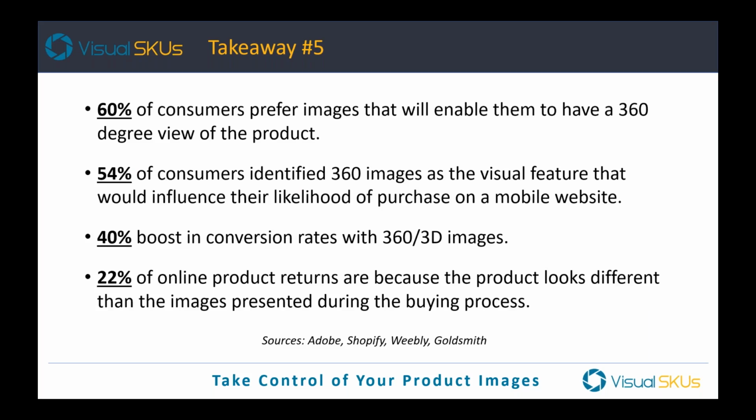Some interesting statistics about 360 and 3D product images. 60% of consumers prefer to view a product from multiple angles, and a 360 image sure provides that. 54% say that a 360 3D would influence their decision on a purchase. Conversion rates increase by 40% when a product has a 360 or 3D image. That in itself is the reason to produce 360 or 3D images. And something near and dear to the automotive industry, 20% of returns are because the product doesn't look like it did online. And a 360 image would definitely solve that.